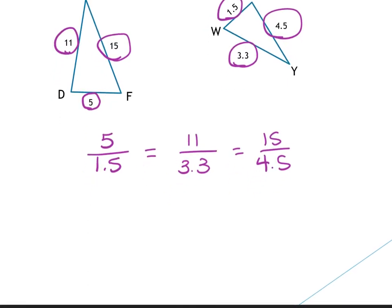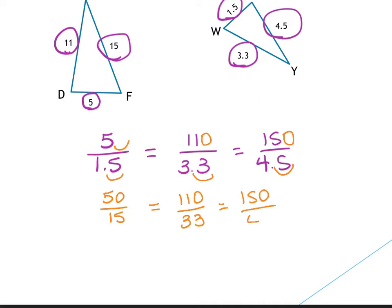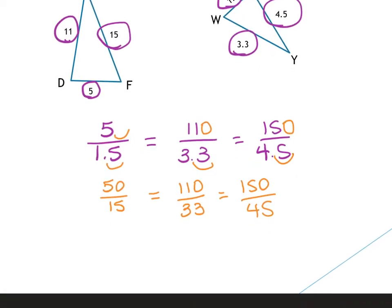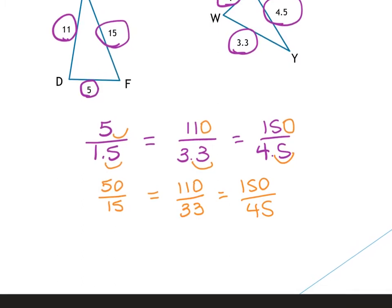Now we want to get rid of those decimals. I'm going to move it once in the bottom, which means I move it once in the top. I get 50 to 15. Move it once in the bottom, which means I move it once in the top, 110 to 33. Once in the bottom, which means I move it once on top, 150 to 45. With me so far? Yeah?